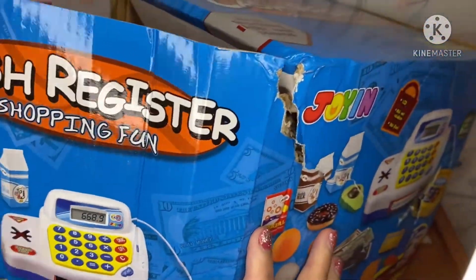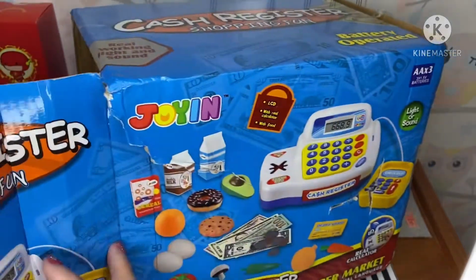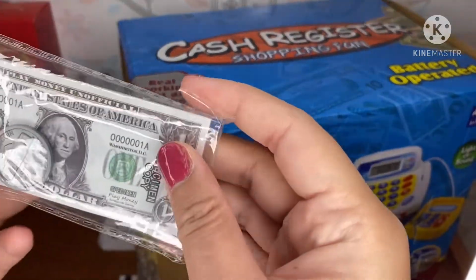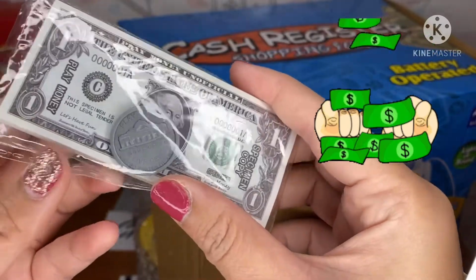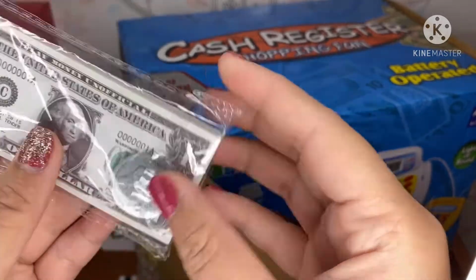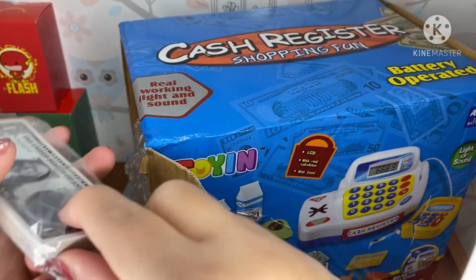So this is a Joyin Cash Register. I don't see a lot of reviews on YouTube about this register. So you get money, and you have a lot of money and just one coin. Let's see if we get more coins. So I'm gonna open this one. I hope I get more coins than this one.